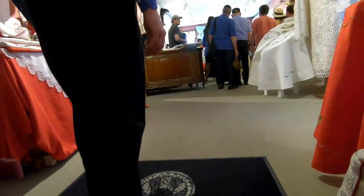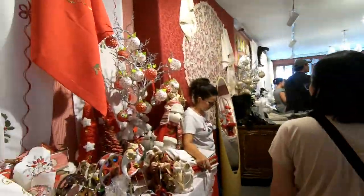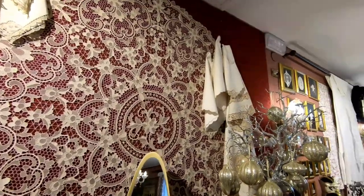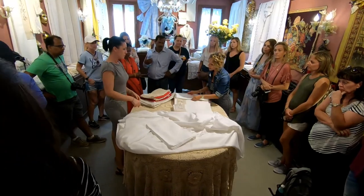After she was finished explaining about the lace making techniques, we were taken upstairs to a showroom with many different lace pieces for purchase. They showed us many beautiful tablecloths and offered them at a discount. They didn't pressure anyone to buy, only if you were interested.